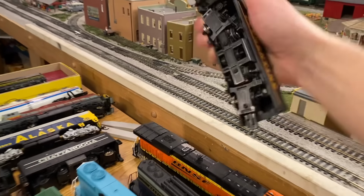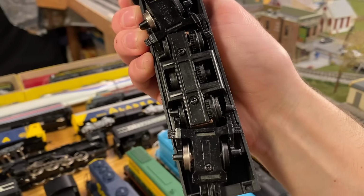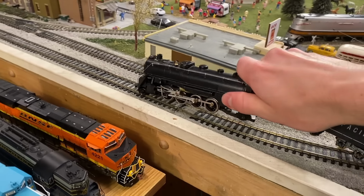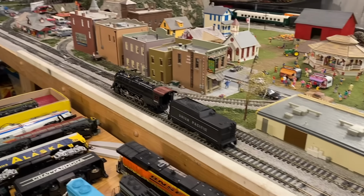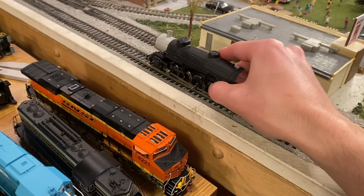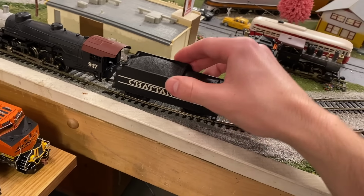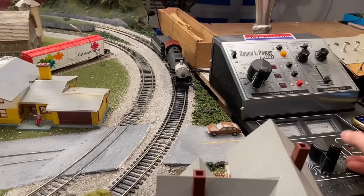This one seems to run pretty well, although it sounds like it definitely does need a traction tire. This one looks to be in pretty good shape. I feel like it's gonna go. Oh, it's mint. Here we've got the Tyco, which I think is a rebadged Mahano. These are well-made locomotives, by the way, so really no surprise there.